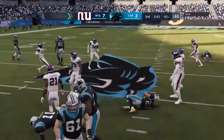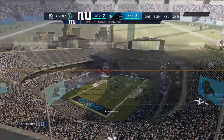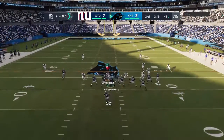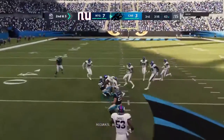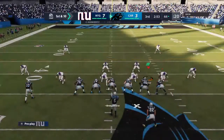And he'll start by handing this off to McCaffrey. And he'll muscle his way up to the 43 for a pickup of right around 5. It's a gain of 5. Brings up 2nd and 5 at the 43-yard line. 2nd and 5 now. Bridgewater. And it's a short one here, complete to the tight end. Good. And he'll work it across midfield inside the 45.